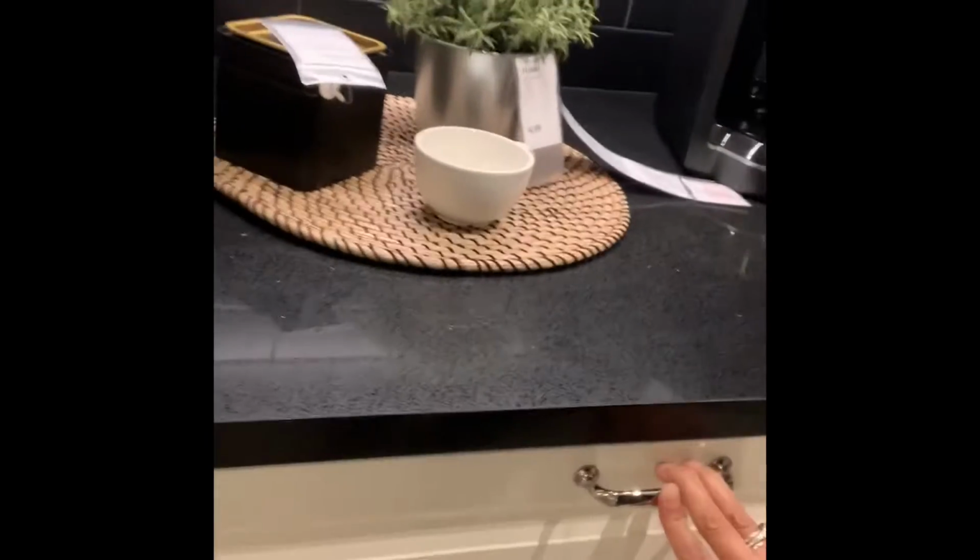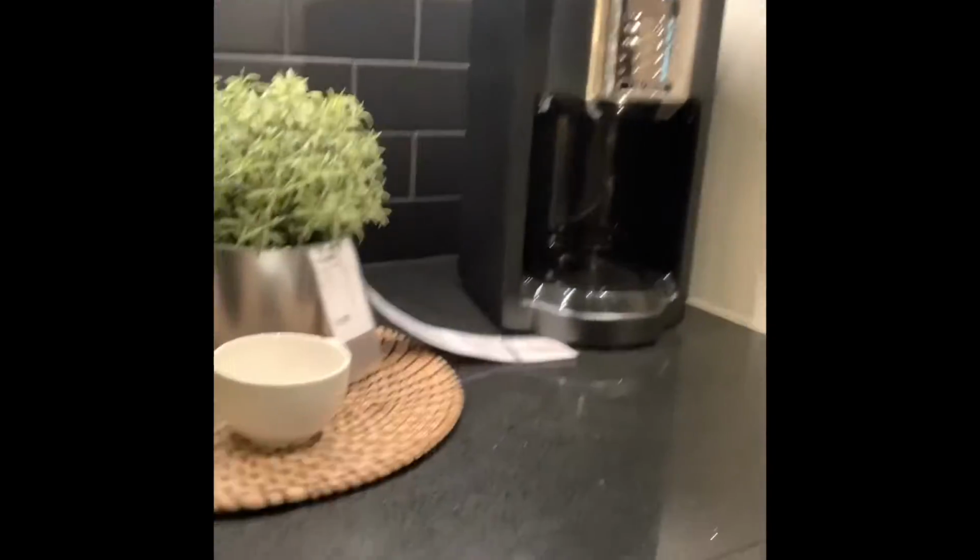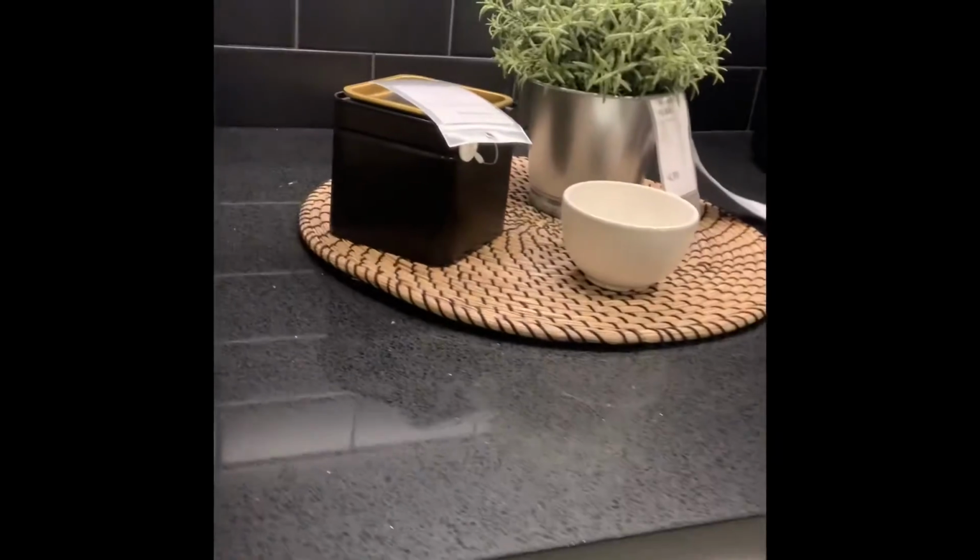Very fancy. I really like the cabinet. Look at it. Very deep. Isn't that nice? It is so nice. Look at this. Oh my gosh. Such beautiful quality, and when you open it, it slides right on through. Look at it. It's gorgeous. Okay, let me look at the other one.